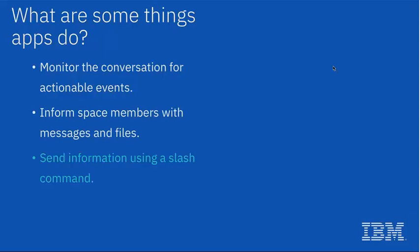So an alternative approach to providing information is the / command.